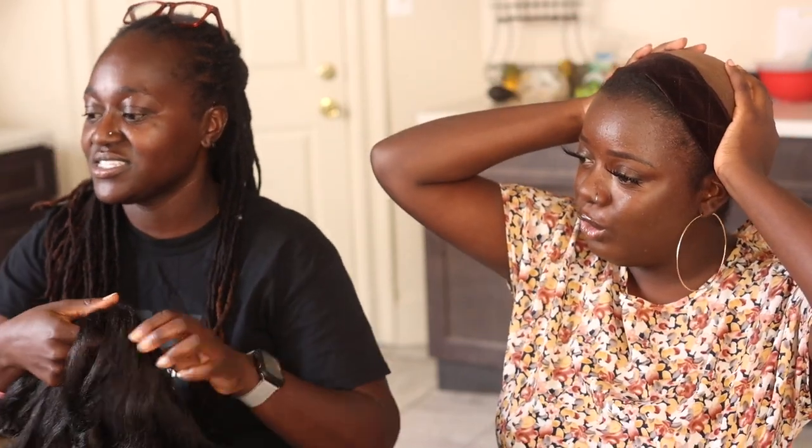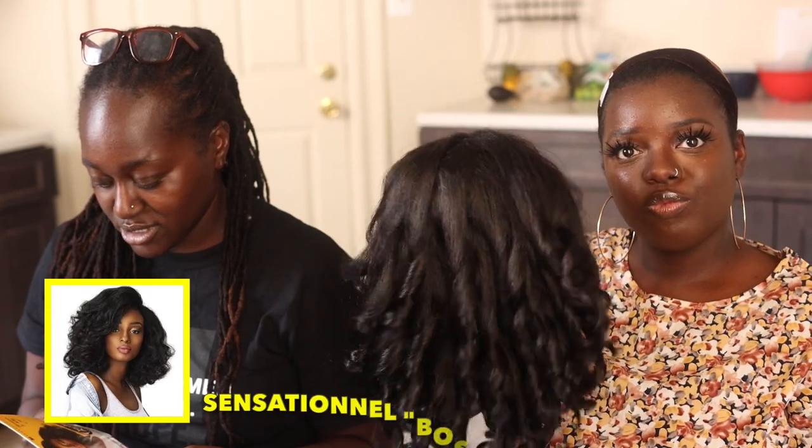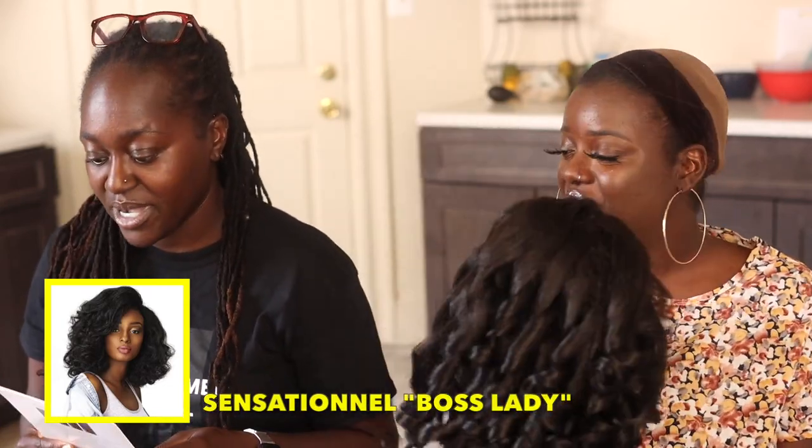Alright, let's do this in another instant weave. Another instant weave. Ooh, it's the same thing. That's not instant weave, is it? Oh no, it's not. What's that one? This is Curls, Kinks, and Cull by Sensational. It's a textured half wig. Boss Lady is the style and a color number 2, which is my natural hair color. And when I get textured wigs, I like getting the number 2 because I know it's gonna match my hair.